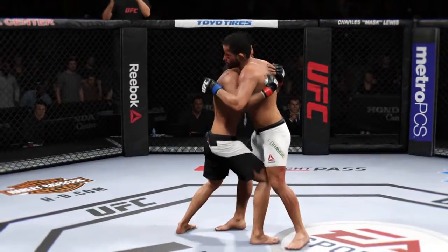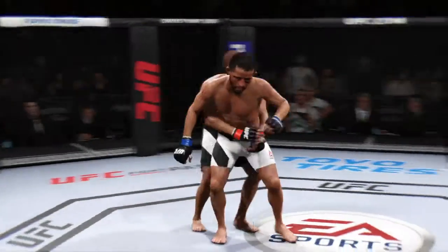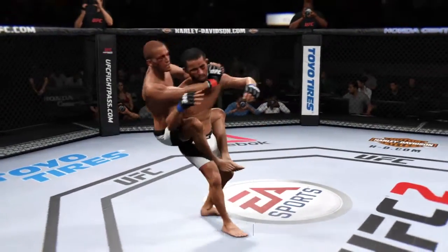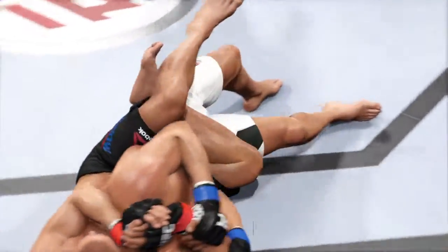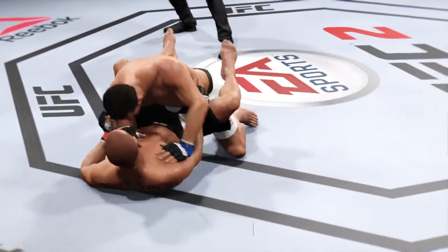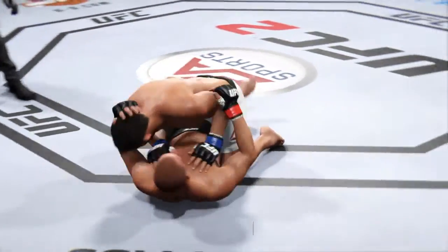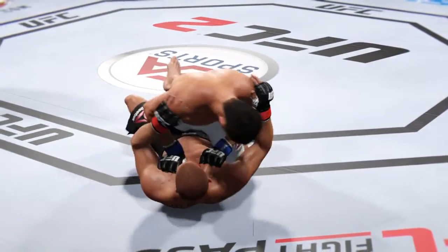He's controlling with the double underhooks. Brilliant job of taking the back. Looking for the choke, gets the arm into the neck, pulls him down to the ground. Can he finish the fight here? It is pretty tight, Mike. And he gets out. Wow, that was very, very close. And into the guard. Let's go.